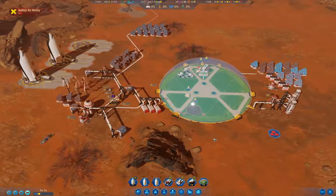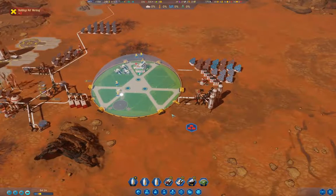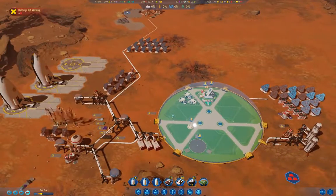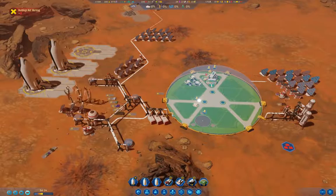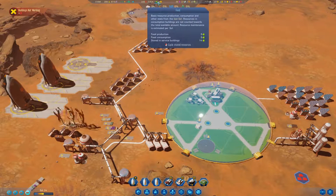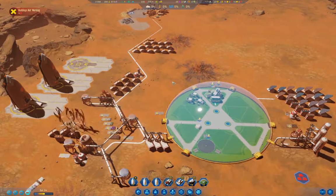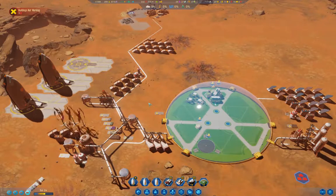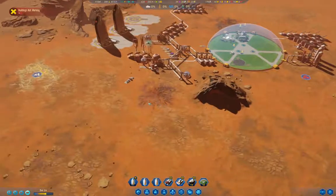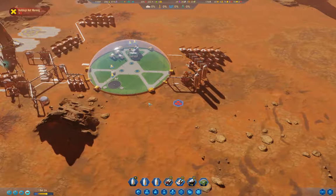Okay, so we have colonists on the way. We have somewhere for them to live. We have some spots for them to work. And then once they get here, I'm not sure exactly what I'm going to do here. Okay, so why does it say there's only one food? Oh, because the buildings are loaded up. Right. Good. I need to get something online for income soon here. I'm pretty much on my own now since I don't have any funding. Right.